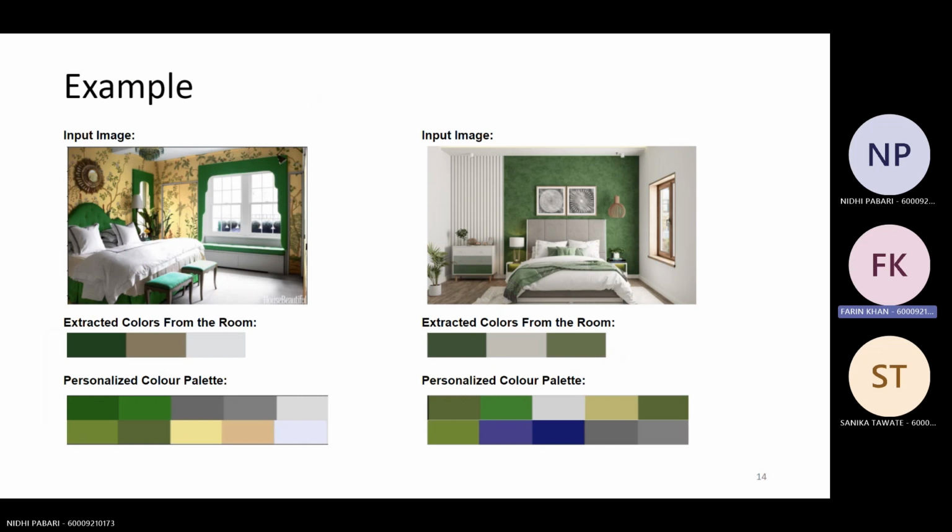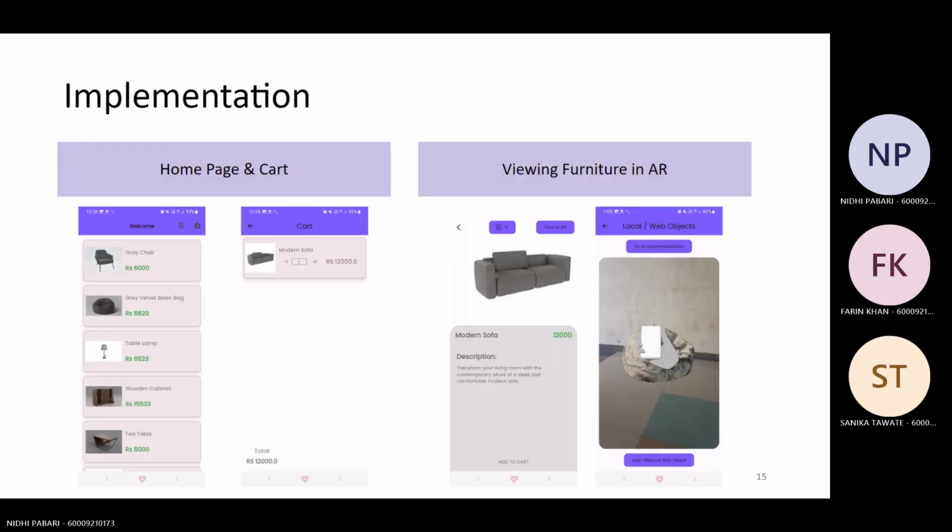So these are the input images and their corresponding extracted colors, followed by the personalized color palette. Next comes the most interesting part, which is the implementation. Here we see our home page. Once the user logs in, we can see this homepage with the furniture and their name, price, and image. Whichever type of furniture the user wants to buy, they can select that particular card, and that card directs you to a product details page, which we see in the third image.